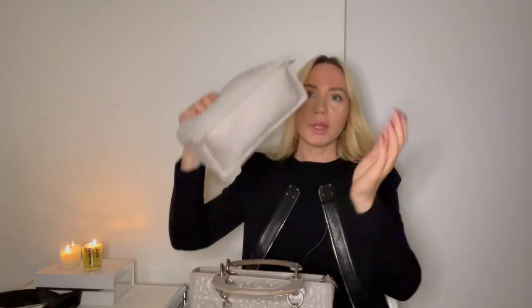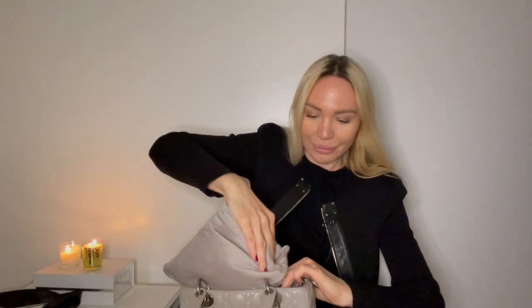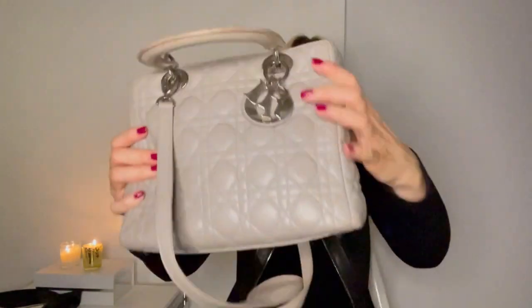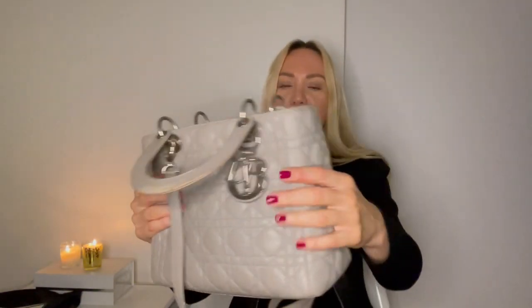So now I show you how it works. You just take the cushion, this part down, and voila, that's the perfect size. As you can see, it is until here, the cushion, and here is the zipper where it closes. Perfect. So now your bag can stay in shape, which is very important for this kind of bags because you have them for a very long time. Like I have mine now for 11 years and I don't want to lose the shape of the bag.